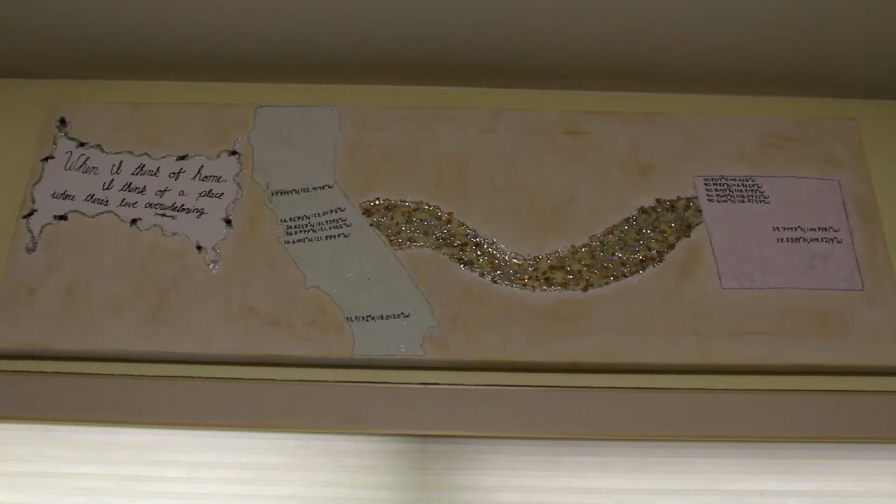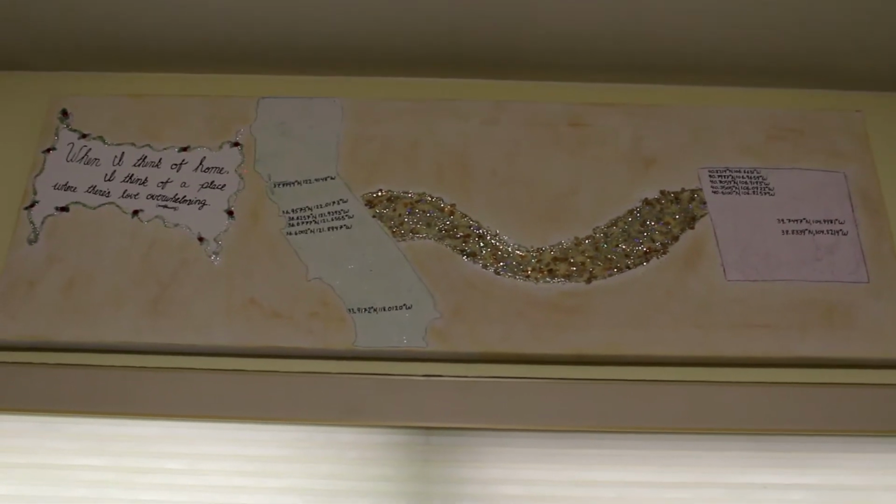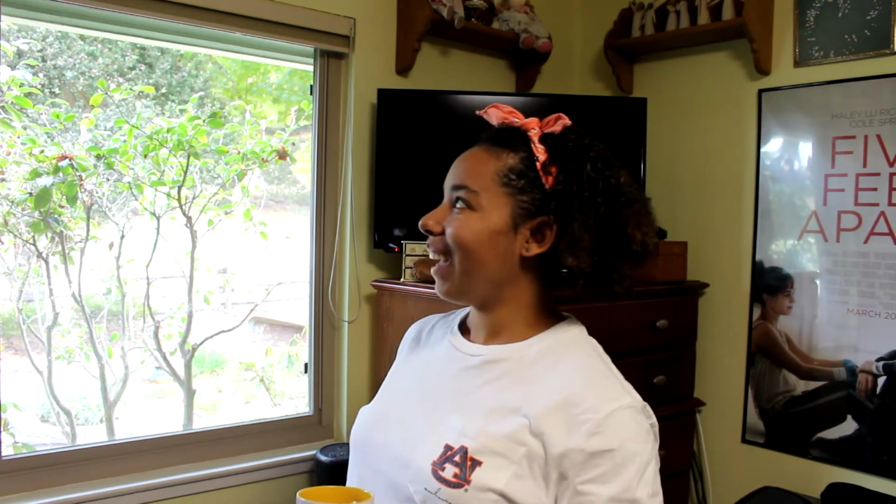Up there is actually a canvas that I had made, and it has the quote, "When I think of home, I think of a place where there's love overflowing." Well, actually I messed up and it says overwhelming, but then underneath it says overflowing. That is a quote from The Wiz. You guys will soon learn, if you don't already know this about me, how much I love anything involving Oz.